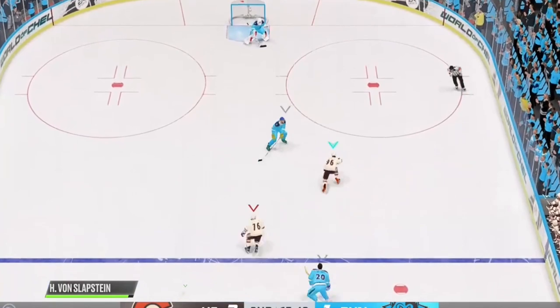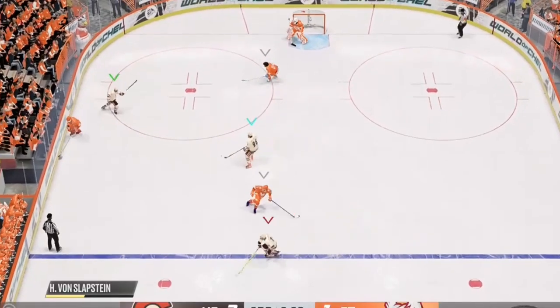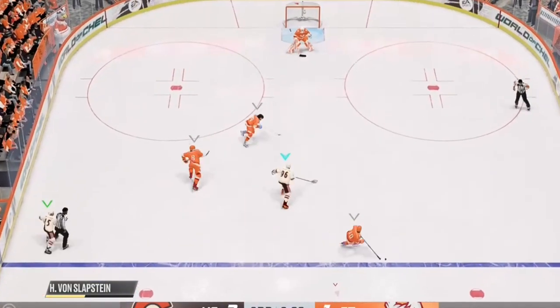Slapstein's got some hands too. And what a pass and what a finish. Let's end this with a phenomenal goal by Herbert von Slapstein. Wow.